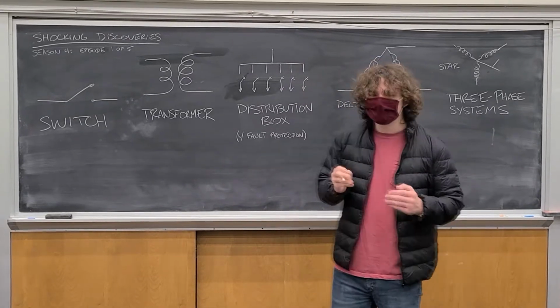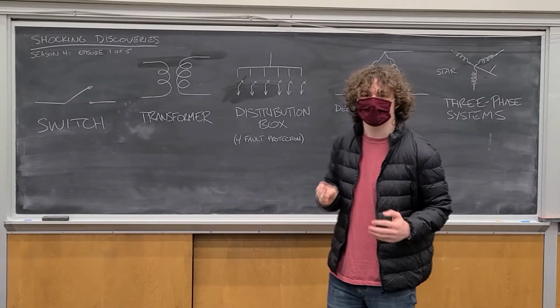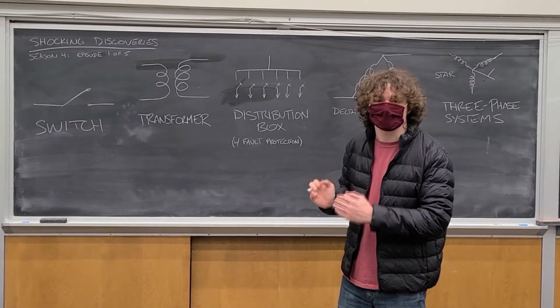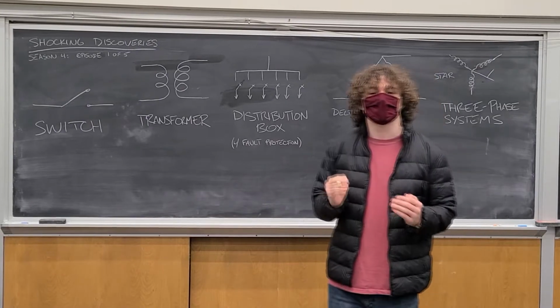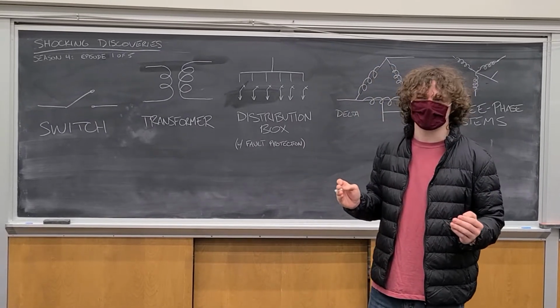Today, in a Shocking Discoveries exclusive, our team has invented a camera so small it can fit into an electrical wire and follow an individual electron through a circuit. Today, you will be learning about the story of Jack the Electron.